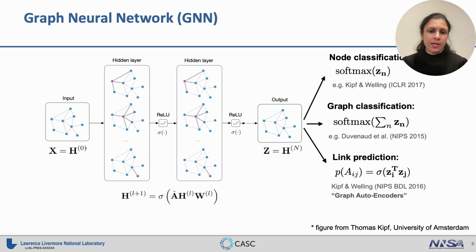So what do we do with this representation, right? It can then be passed on to specific tasks. So let's say we want to do node classification. We could use a softmax classifier on top of that and train end-to-end. Similarly, if we want to do a graph classification, which is what we want to do, predict whether this builds or not, we do some aggregation operation and then put a softmax classifier on top of that.